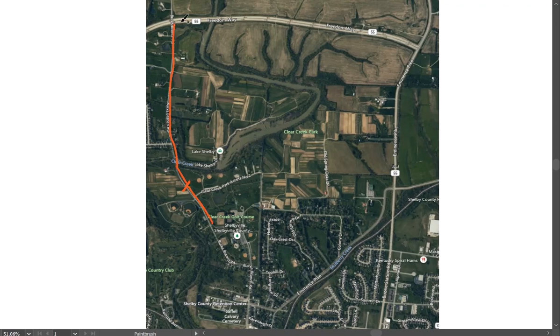Then you'll be turning right onto Freedom Way, the bypass. And there is a large shoulder on this road. So you'll be turning from a smaller road onto a wide shoulder. You'll go all the way to the end of Freedom Way. And then you'll be taking another right onto Eminence Pike.